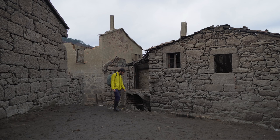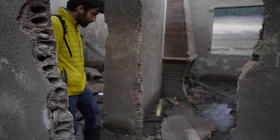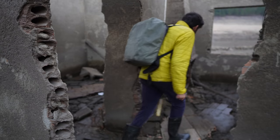Photographing all of this is not easy, though. Finding order in all of that chaos and messiness is very complicated.